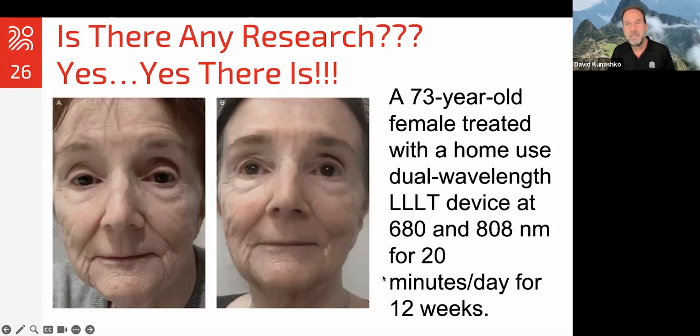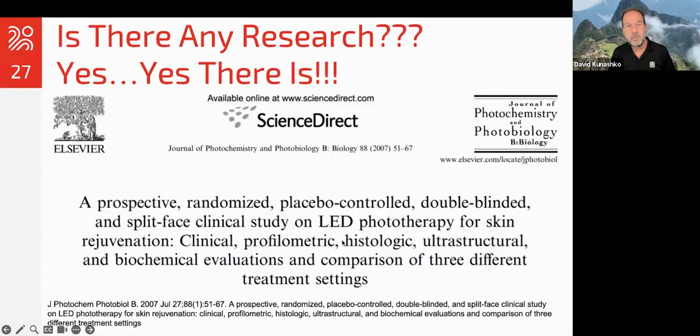You're not going to see any changes in a week or two. So don't get all upset if you're not noticing any changes. We're talking 2, 3 months before you see these types of quite obvious improvements. Not drastic like a facelift, but certainly an improvement.